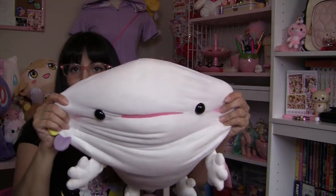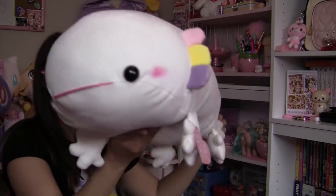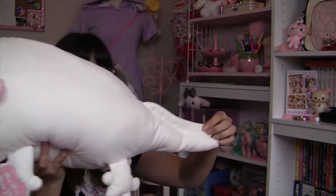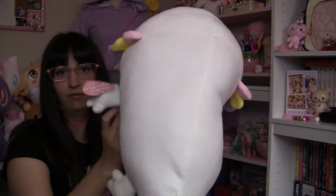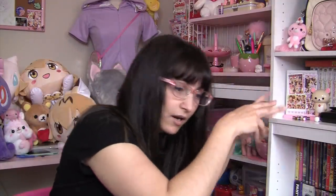Oh my goodness, look how cute this is. And it's super stretchy. Oh my goodness. These are great. Like the other one, I love these rainbow gills on here. Very soft, very squishy, very pillow-like. Love the cute little feet. The tail is very adorable too. And yeah, very squishy and pillow-like. Nap time. On to the next prize.